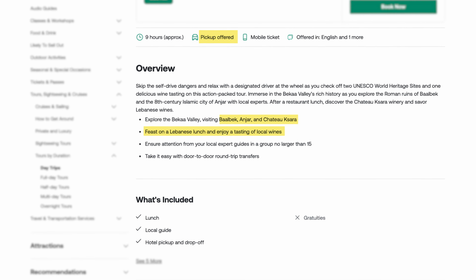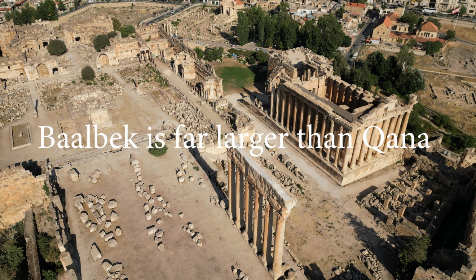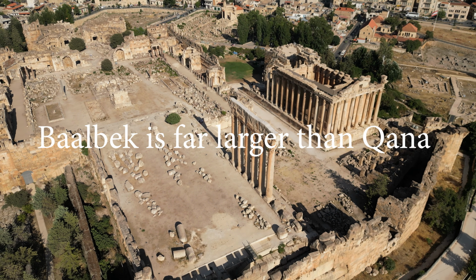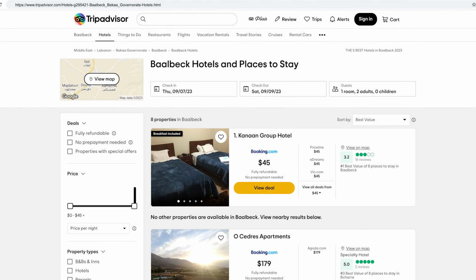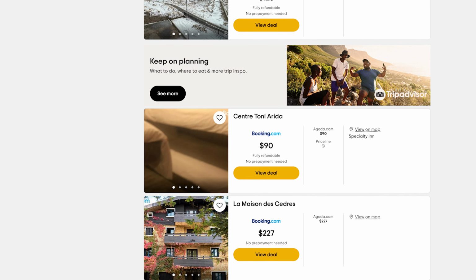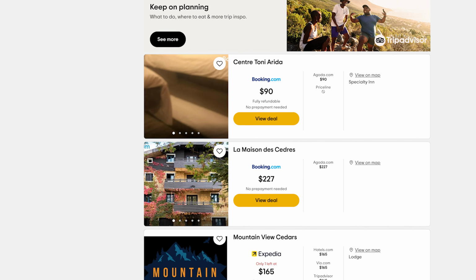It's important to note that this site is far more expansive and time-consuming than Kana, and you really can't go wrong by spending a night there. Accommodation in Baalbek ranges from budget-friendly guest houses for about $20 US a night to more luxurious hotels that can go upwards of $100 a night.